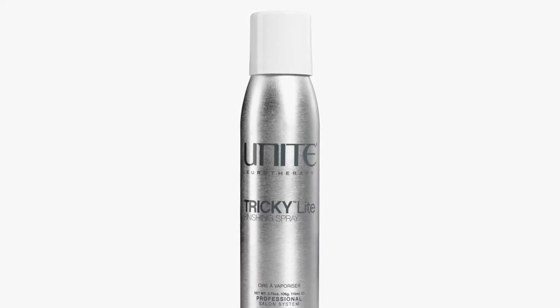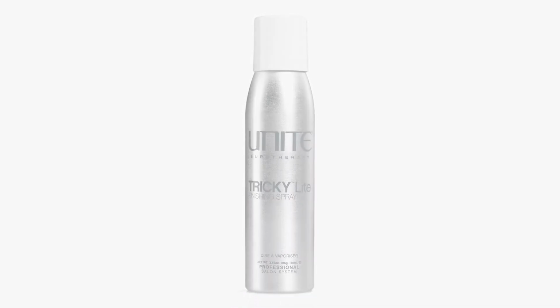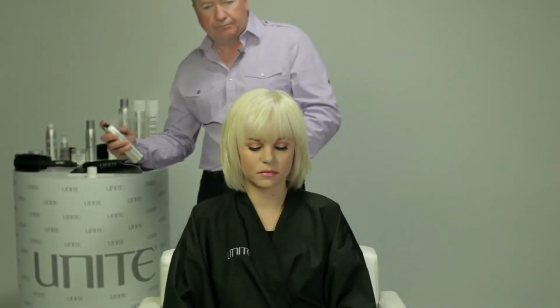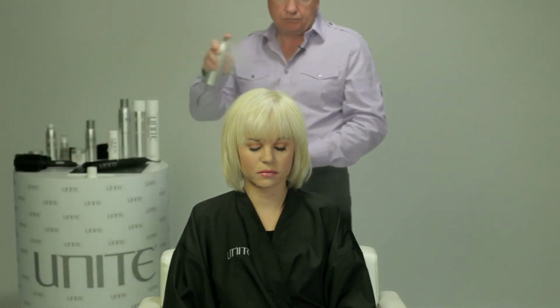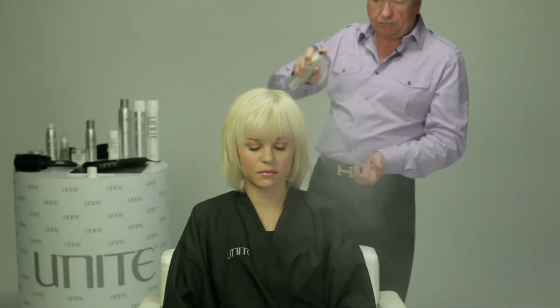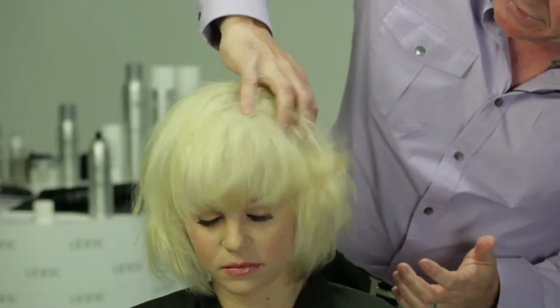We also have Tricky Light, and Tricky Light is for finer hair. Even hair that's slightly finer, slightly thinner, you want to get that separation and texture in it, Tricky Light's perfect for it. Half the wax with the same amount of hairspray, so you still have the hold in the hair and you can get the separation and definition from the amount of wax that's in here too on finer hair. So Tricky and Tricky Light.